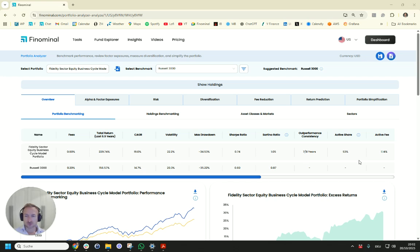Today we're going to look at Fidelity's sector equity business cycle model. Now, Fidelity is known for its bench of fundamental analysts that have deep sector expertise, knowing management teams, covering companies for years, even decades. So let's see if Fidelity can use that sector expertise for its sector rotation strategy.